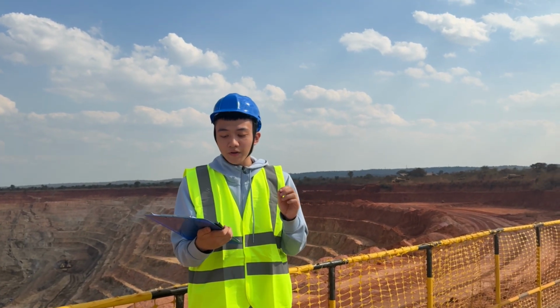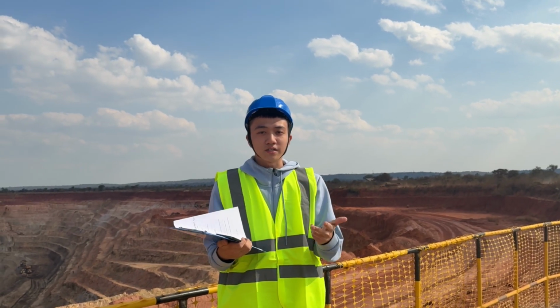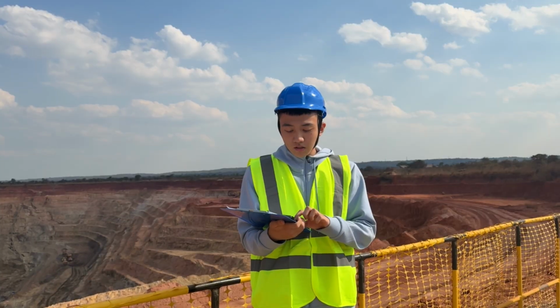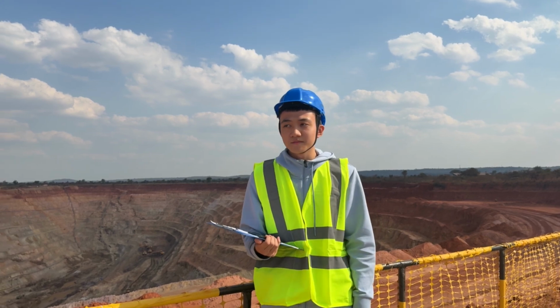Cobalt is also a very important material for making electric vehicles, electric cars, and also smartphones and computers. That's why understanding cobalt mining and sustainable development is crucial for future generations.